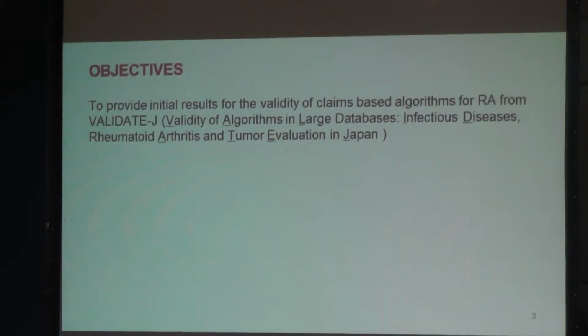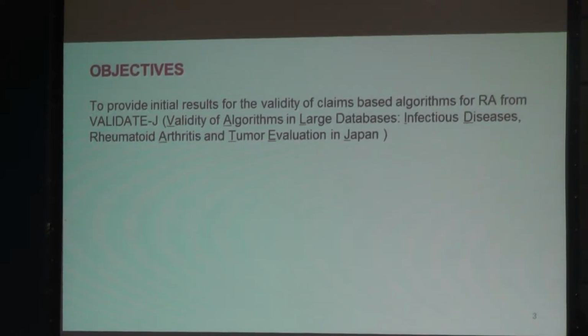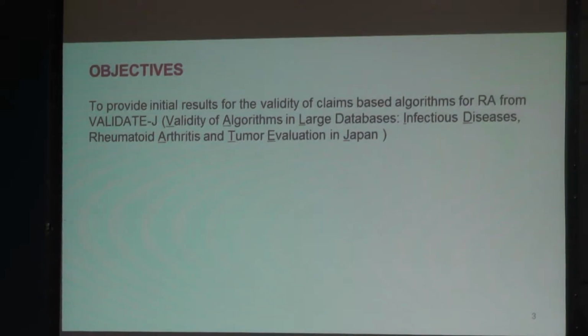So the objective of this study is to provide initial results for the validity of claims-based algorithms for RA from the Validate J study. Validate J stands for validity of algorithms in large databases, and we include infectious disease, RA, and also tumor in validation. But we're going to present the RA results.